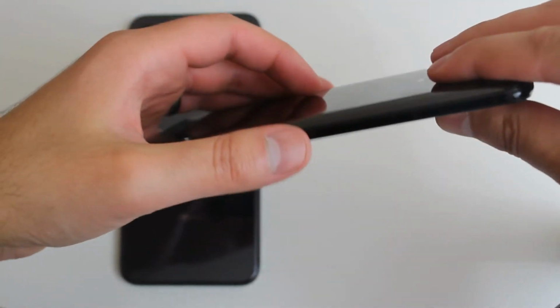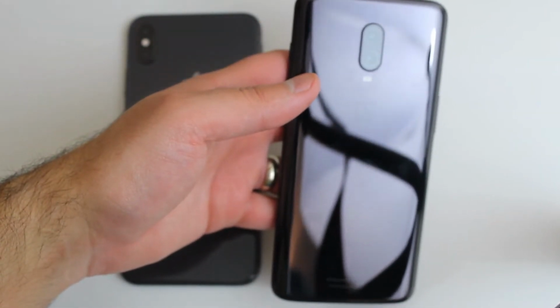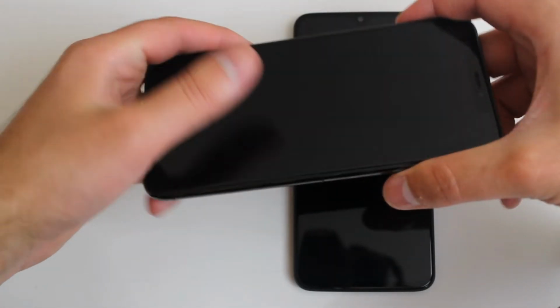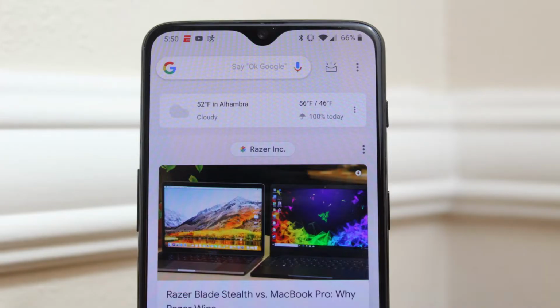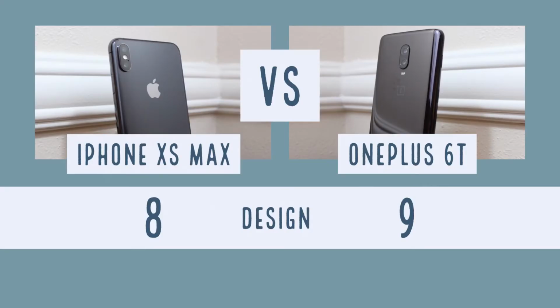Also, the slight curve at the edges of the OnePlus 6T's back glass panel makes it much easier to hold than the iPhone XS Max with its flat glass panel. When you look at the front of the devices, you can't help but notice an interesting difference. If you hate notches, then you're probably going to prefer the OnePlus 6T. The teardrop notch it comes with is an interesting and welcome change to the large notches we see with other phones, and it just looks much better than the iPhone's larger notch. For this round, we're giving the OnePlus 6T a 9 and the iPhone XS Max an 8.